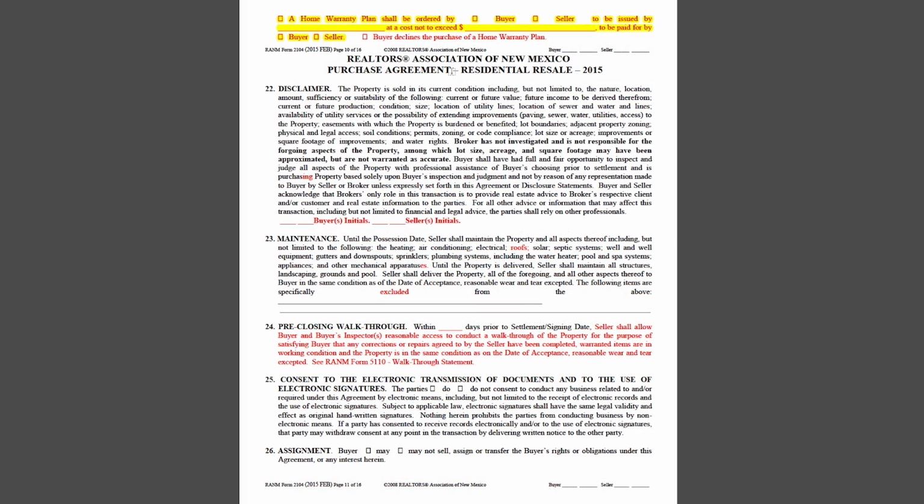However, following the introduction, there is now a space to enter several pieces of information. First, the parties must choose who will order the home warranty contract. Secondly, the parties must enter the name of the home warranty company from which the warranty will be purchased. Thirdly, the parties must agree on the maximum cost of the home warranty contract. And lastly, the parties must agree on who is going to pay for the home warranty contract.